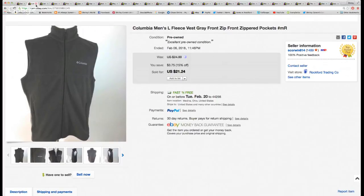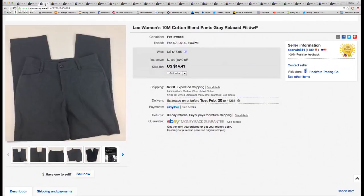The next thing, a pair of Lee women's size 10 medium cotton blend pants. And these I took a best offer of $13 on. And they paid the expedited shipping of $7.30. And they paid right away, which is always good.